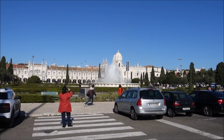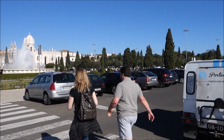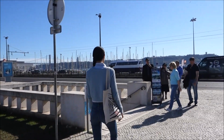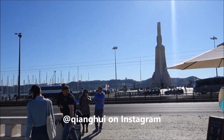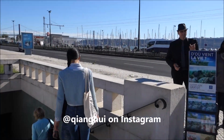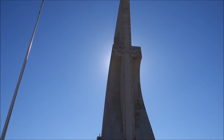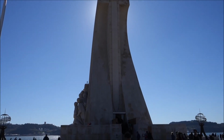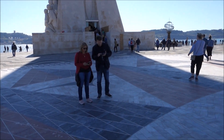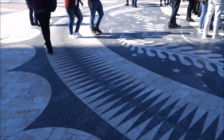So when you leave that Placa Imperial, you see the water fountain there. You just come towards the river, and there's this underground walkway going down, and that'll cross under the highway to get to that other monument. So this big monument is to the Age of Discovery, and it has all the Portuguese ships and captains that discovered various parts of the world.